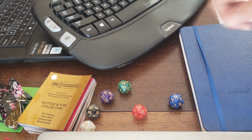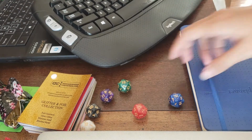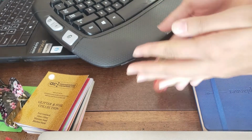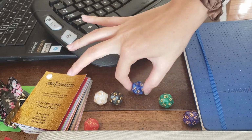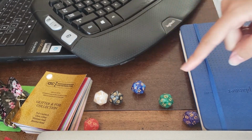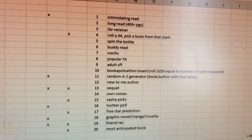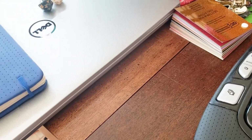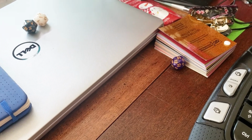So we have a 4, a 19, a 20, a 13, a 15, and a 17. Let's roll again. So we have another 19, 18, 13, 1, 13, and 16. Here's our results. I really wanted to get a 10, but I didn't. Should I just roll again? I'll roll one more. This is not smart, but I want a 10. I got a 10! Oh my god!